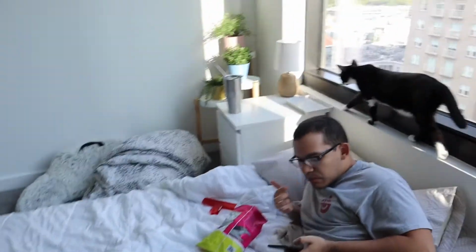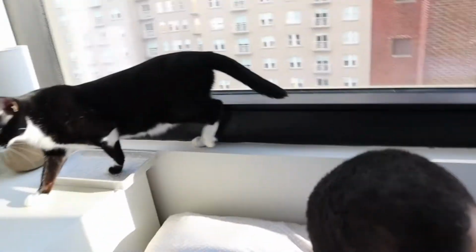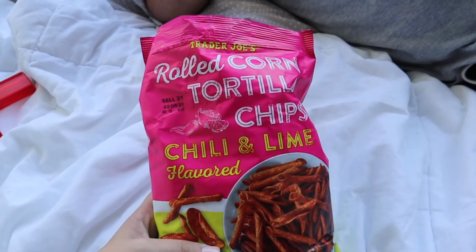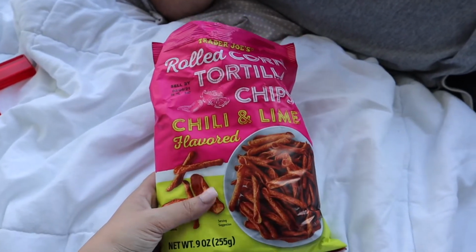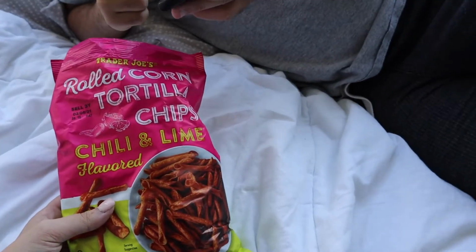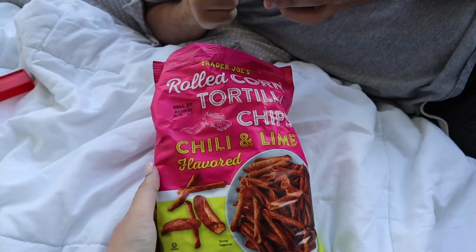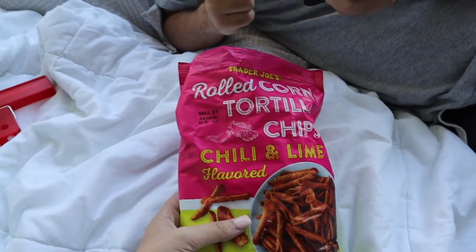And we're going to snack on our new favorite snack from Trader Joe's that is not fall flavored. It's the rolled corn tortilla chips, chili and lime flavored. They're like Takis, but they're not as spicy. But they're still spicy, so we're gonna snack on that and then I'll show you what we're doing later.